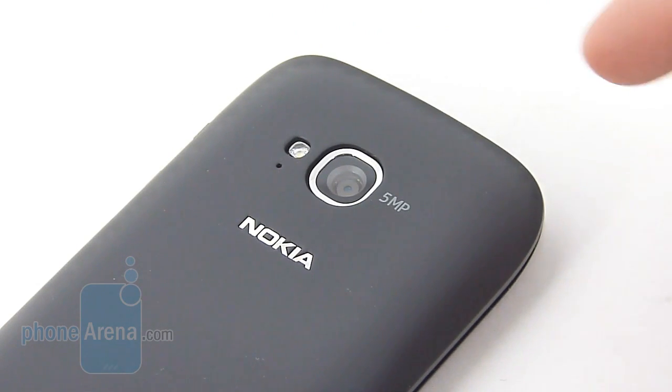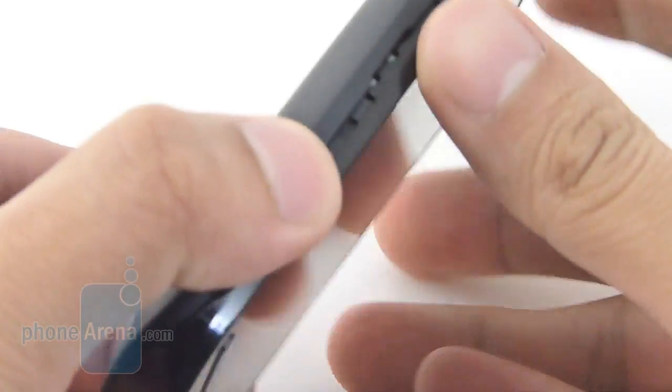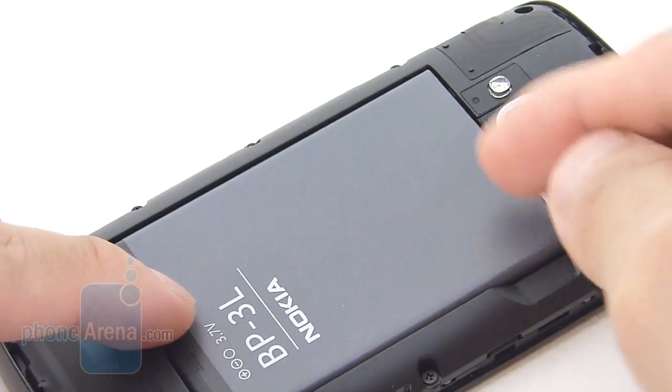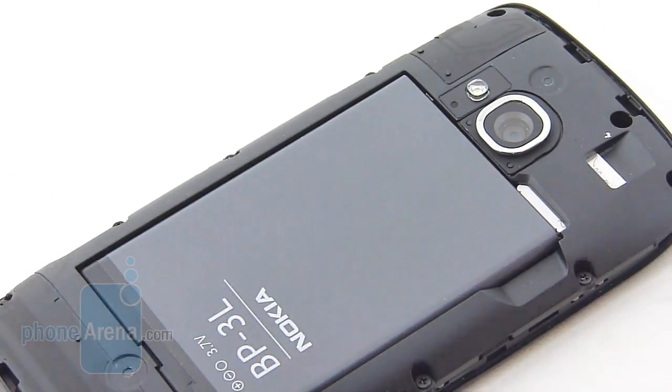Flipping it over, we find the handset's 5-megapixel autofocus camera, single LED flash in the back. Removing the back cover, you got to pry it off from the sides. You gain access to its 1300 milliamp hour battery, and you got to remove it in order to gain access to its micro SIM card slot.